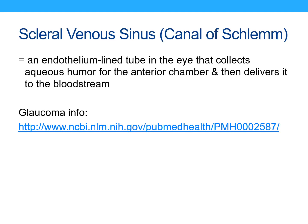So here's that canal of Schlemm. It's the endothelium-lined tube in the eye that collects the aqueous humor and delivers it back into the bloodstream. And there's a little video that you can watch on glaucoma.